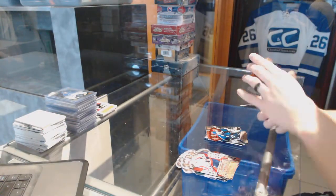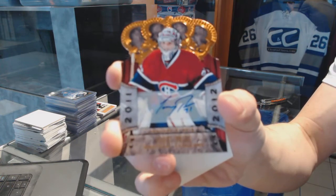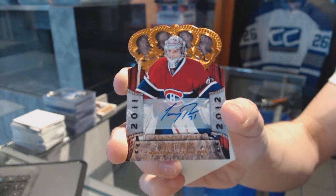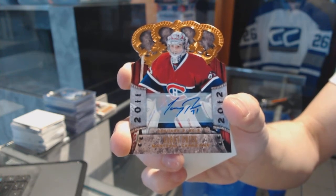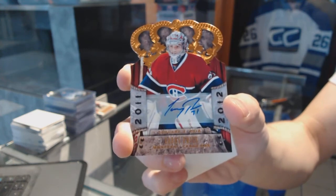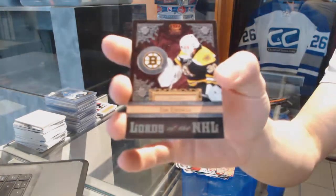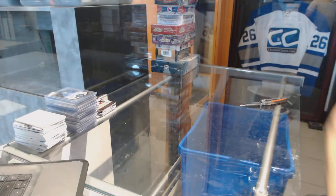We've got a base autograph, number 13 of 99 for the Montreal Canadiens, Carey Price. Carey Price auto out of 99 for the Canadiens. And a Lords of the NHL for the Boston Bruins, Tim Thomas. All right, coming up next, the Series 110 and the Upper Deck AHL.